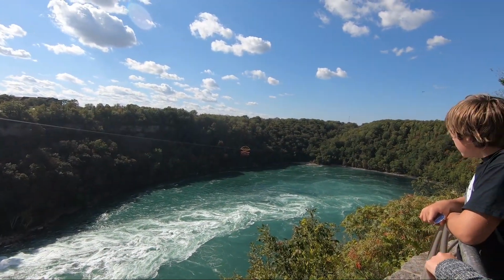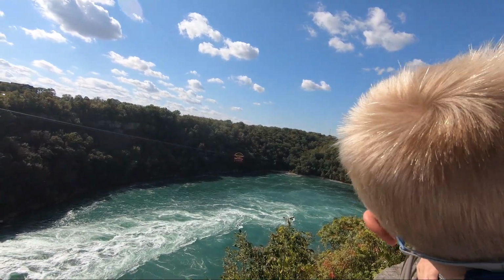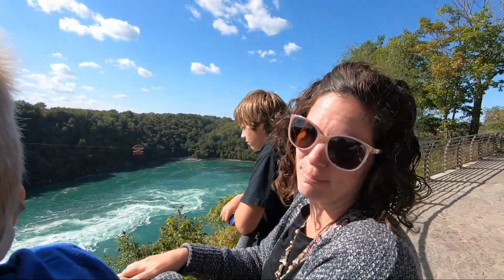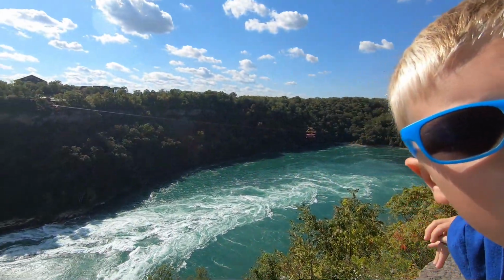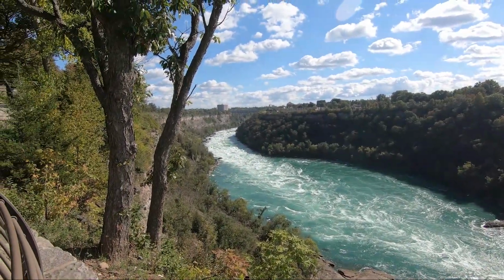That would be a really cool view. You can also do a helicopter tour, or a jet boat down here. Jet boat tour, that would be neat. That'd be a heck of a ride, huh? That whole pond thingy is in a whirlpool.